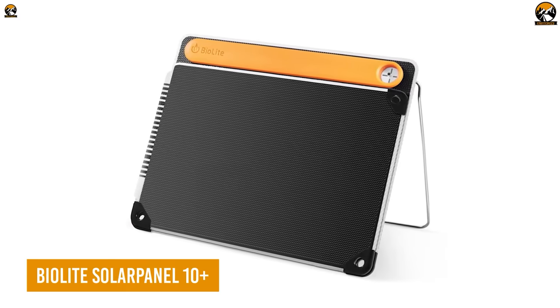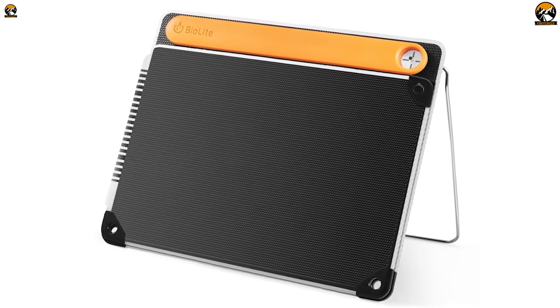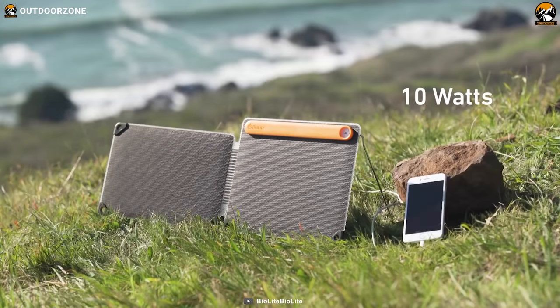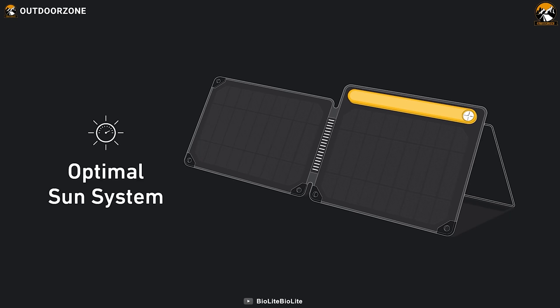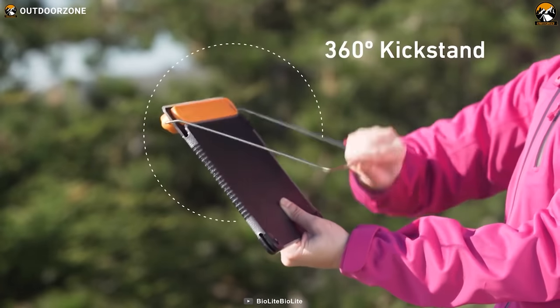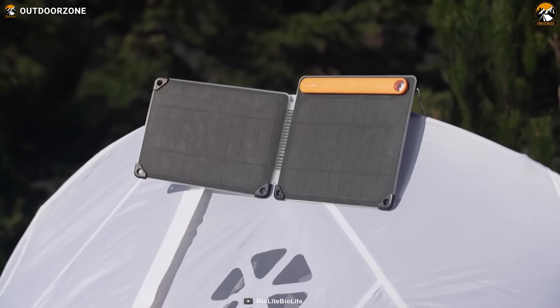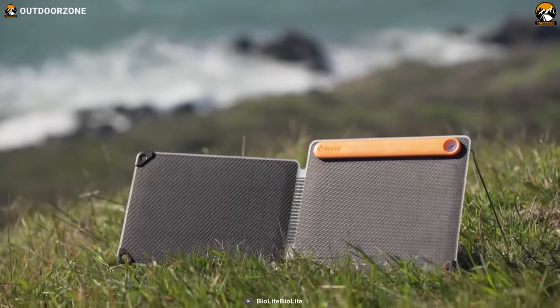The BioLite Solar Panel 10 Plus is the ultimate solution for eco-friendly and sustainable power during camping trips. With 10 watts of usable electricity, it can power up tablets, phones, and other gear. What sets the BioLite Solar Panel 10 Plus apart is its optimal sun system, featuring an integrated sundial that aligns you to the sun to capture direct rays, while its 360-degree kickstand simplifies positioning on uneven terrain. This smart design ensures that you always have access to clean energy, no matter where you are camping.